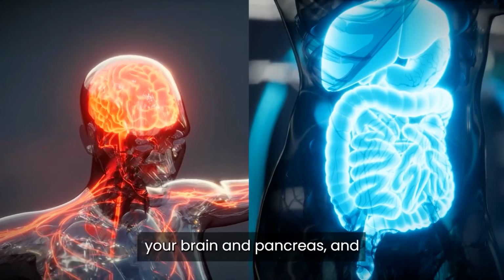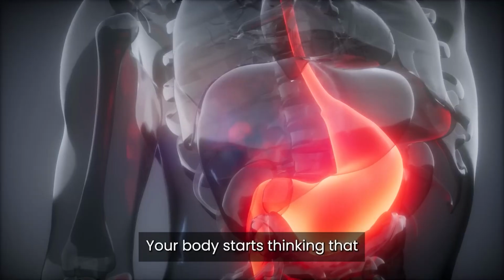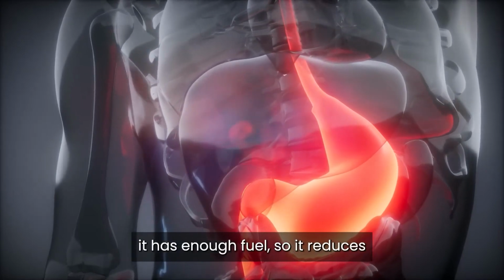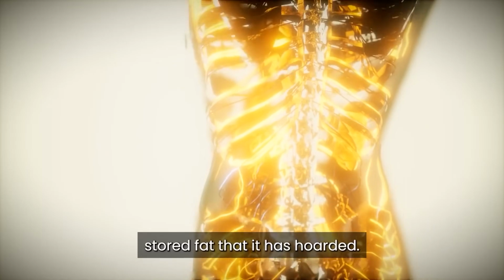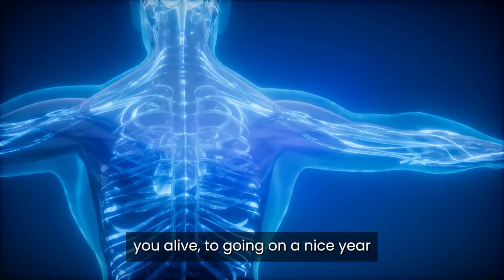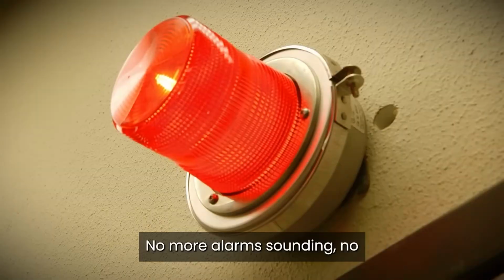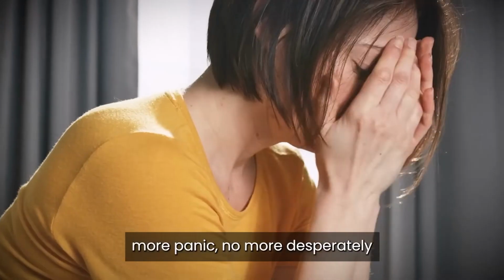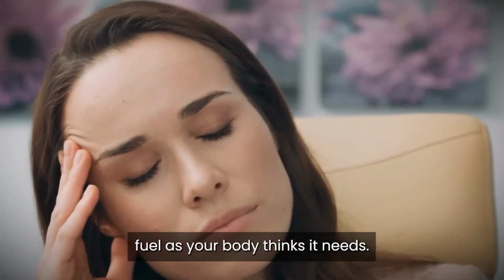Ozempic goes straight to your brain and pancreas and tells them to level out the blood sugar in your body. Your body starts thinking that it has enough fuel, so it reduces cravings, steadily burning the stored fat that it has hoarded. This is your body going from working an 18-hour day to keep you alive to going on a nice year-long stay in a tropical paradise. No more alarms sounding, no more panic, no more desperately trying to get you to fix the problem of not having as much fuel as your body thinks it needs.